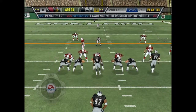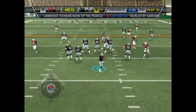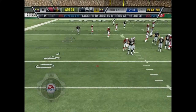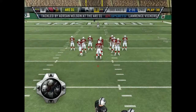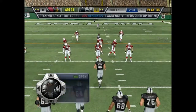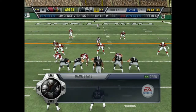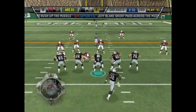They go in the locker room at halftime. The Arizona Cardinals have got to come out with a better strategy because they're getting beat. Incomplete. The pass is incomplete. Vickers, the intended receiver, on the play. As you see, Jeff Blake, only 39 yards through the air, but there's 111 yards on the ground between Vickers, Hurst, and Crockett.